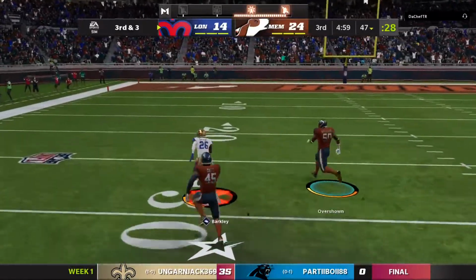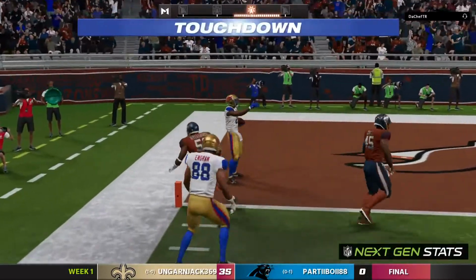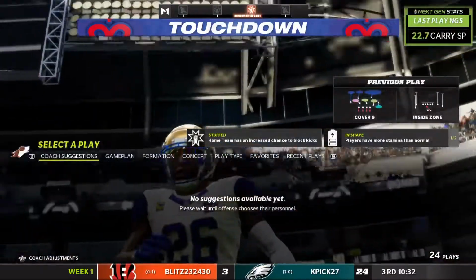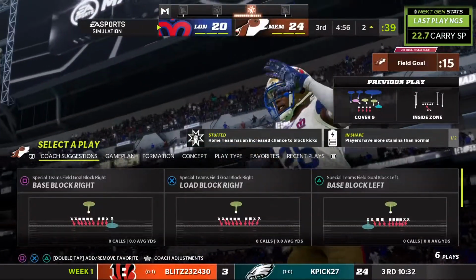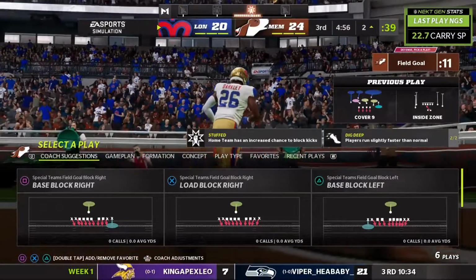Breaks the tackle. He's got room to run. And touchdown. Saquon Barkley. Already his second touchdown here in this opening weekend. And the Monarchs have got it back to within a score.